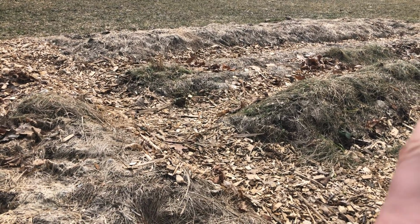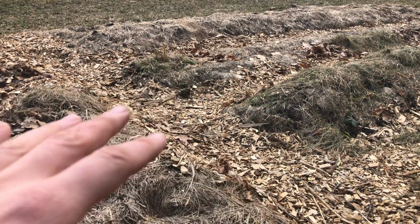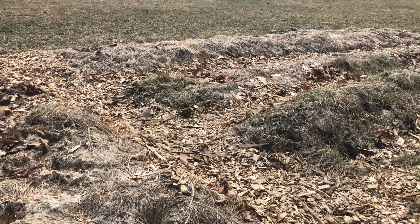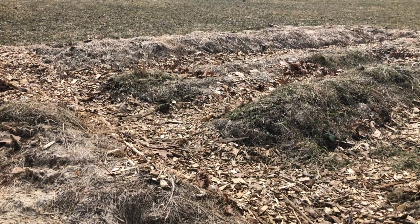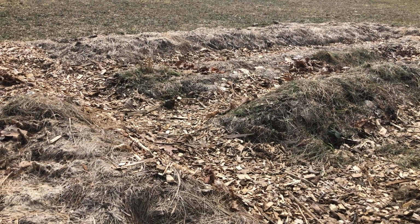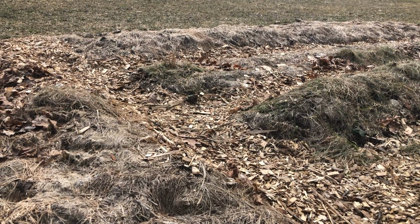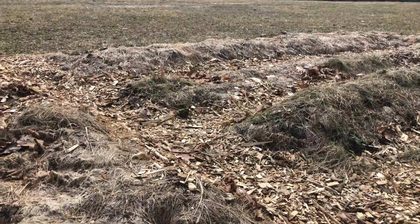So I'm thinking besides the garlic that is right here, I'm just gonna leave that into a cover crop, and the asparagus that's gonna come up in the spring. I'm gonna leave that into a cover crop for the entirety of the season, because that did undergo a little bit of tillage and disturbance after I had already established the bed.